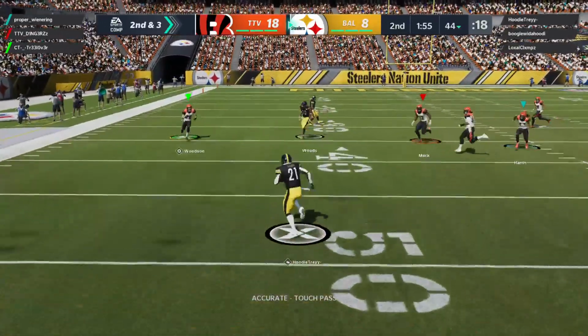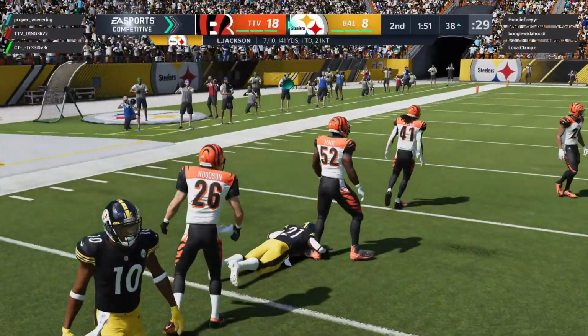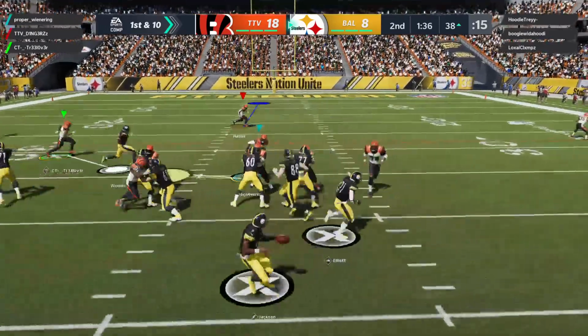Here's a pass swung out left to his running back. And they'll get him down as he's inside the 40. It's a pickup of 17 and a first down. So here's a 1st and 10 at the 38.